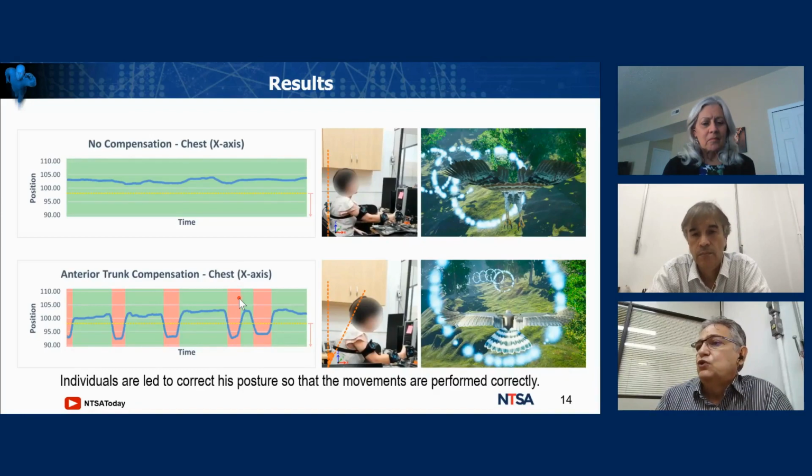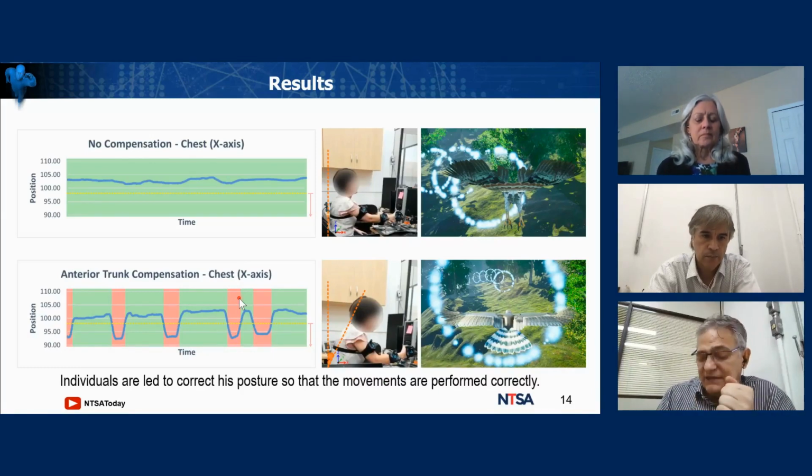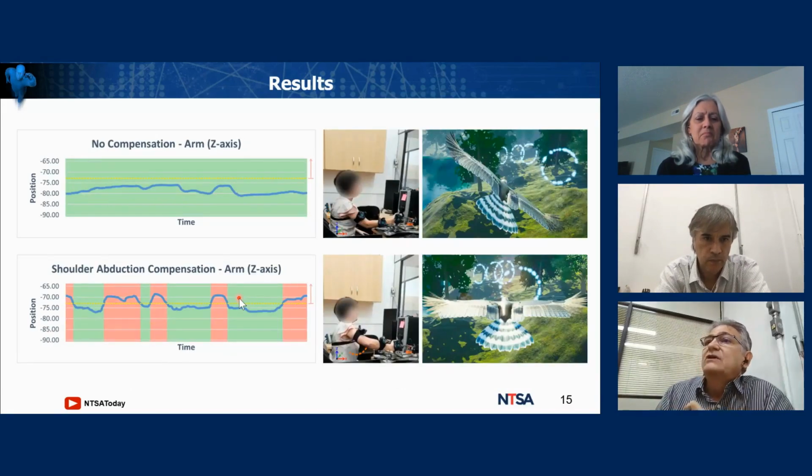So according to the physiotherapist who is working with us, this is very important. The time for recovery tends to be shorter when, during the session, we get this kind of identification of the compensation. So this is another compensation for the arm.